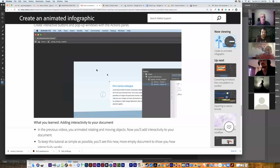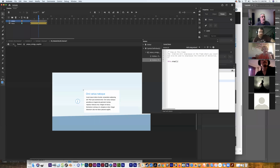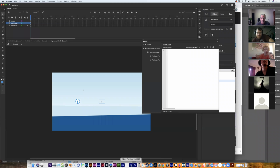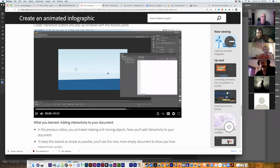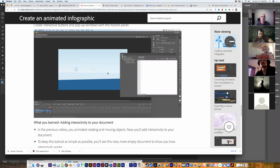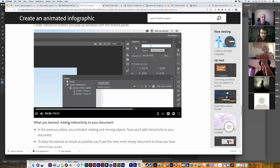Let's go back to scene 1 to add the actual interactivity. So click on either scene 1 or the arrow that takes you back to the main scene. Before we can add this interactivity, we have to name all symbol instances on the main timeline. We can do this by first clicking on the info button with the selection tool, then go to the properties panel and type info button in the instance name field.